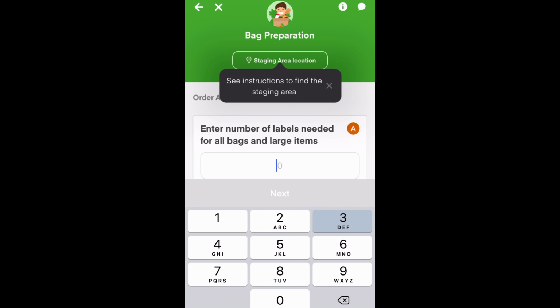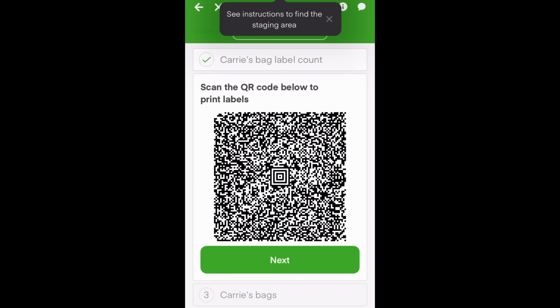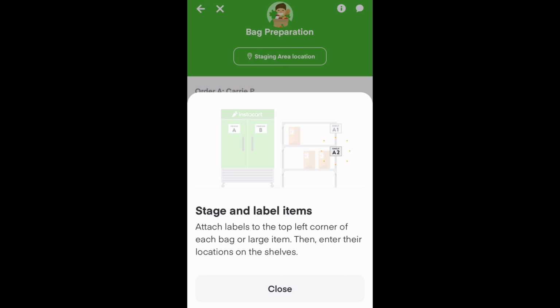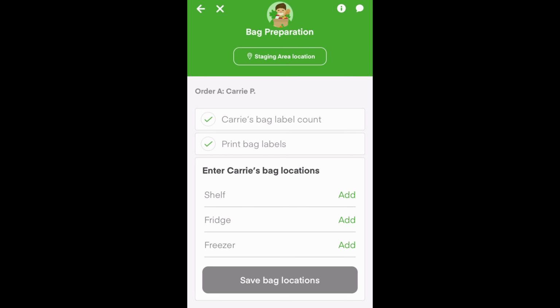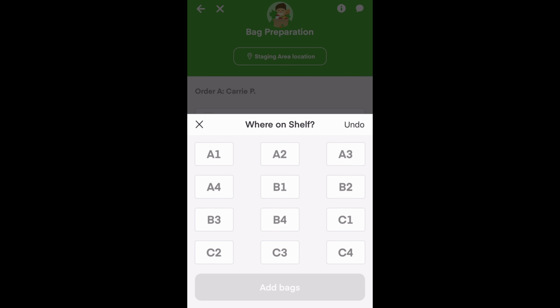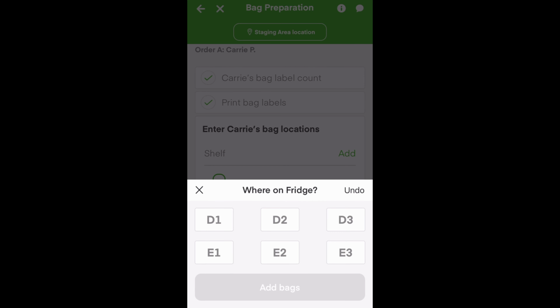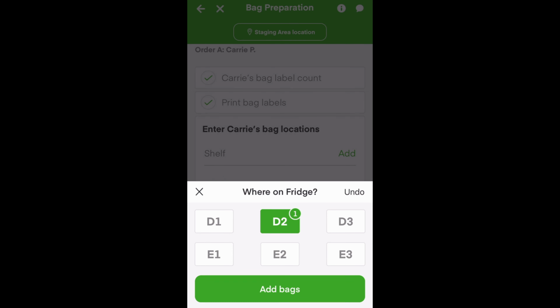The in-store pickup orders require you to scan a QR code, as you can see, and there's a print machine that prints out labels for the paper bags, and they are placed on a shelf, and you can see here that I have to indicate where exactly on the shelf I have put the person's items. And you will also indicate the same for any freezer items or any fridge items.